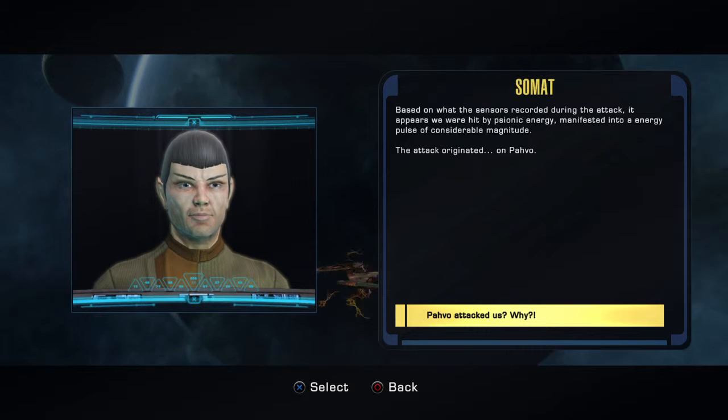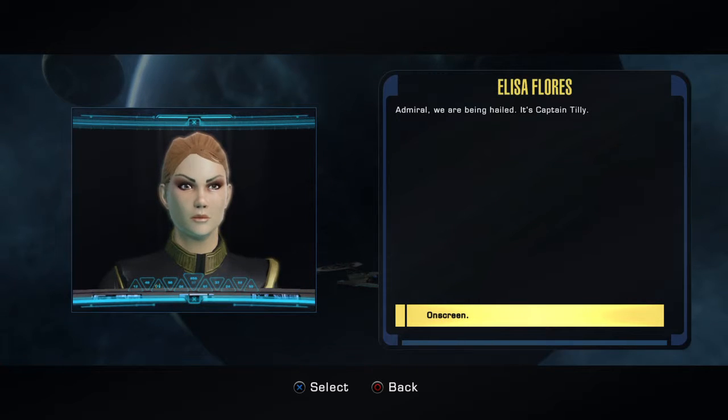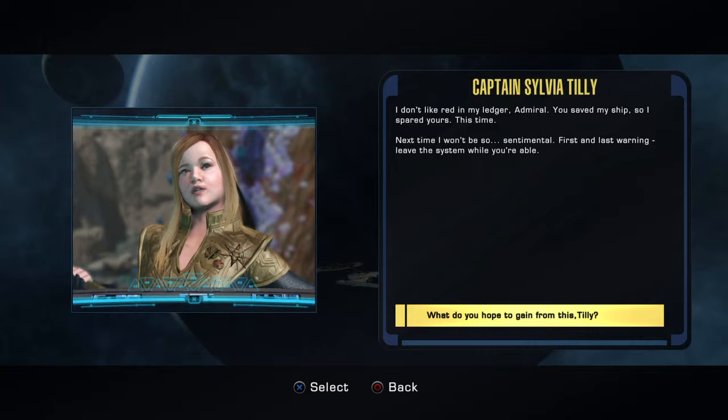Based on what the sensors recorded during the attack, it appears we were hit by psionic energy, manifested into an energy pulse of considerable magnitude. The attack originated on Pavo. I don't like red in my ledger. You saved my ship, so I spared yours. This time. Next time I won't be so... sentimental. First and last warning. Leave the system while you're able.